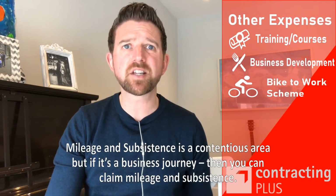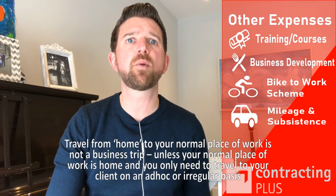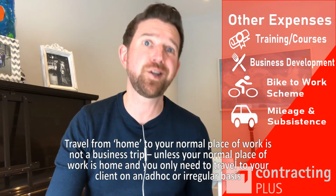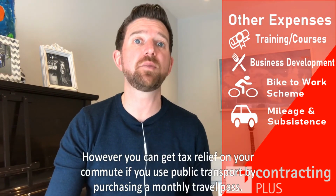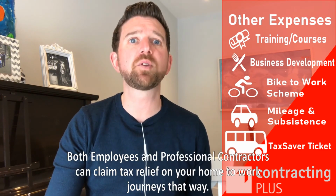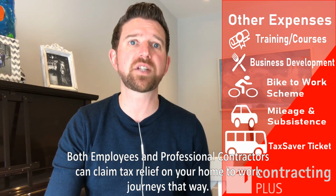A contentious area is mileage and subsistence, but you can claim business journeys. Travel from home to a normal place of work is not a business trip unless your normal place of work is your home and you need to travel on an ad hoc or a regular basis to a client premises. However, you can get tax relief on your commute if you use public transport by purchasing a monthly travel pass. Both employees and professional contractors can claim tax relief on your home to work journeys that way.